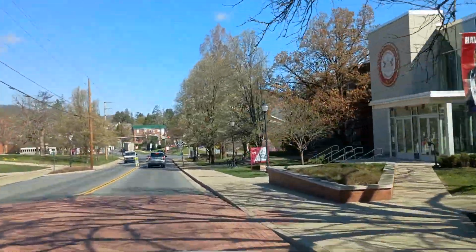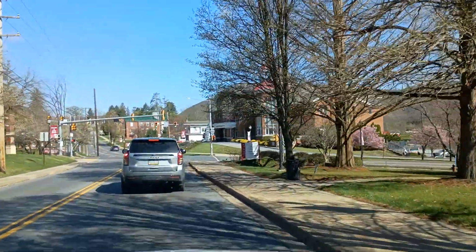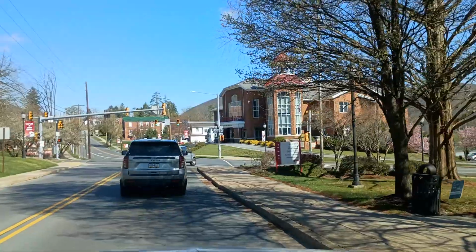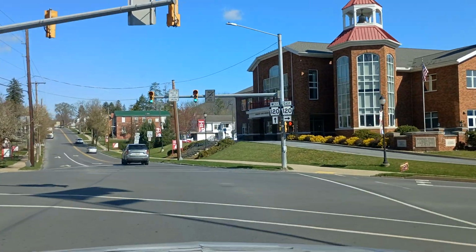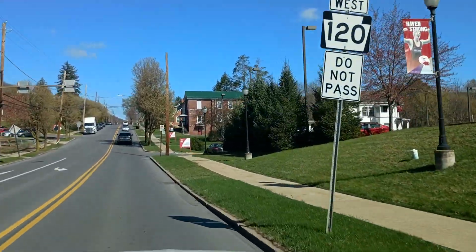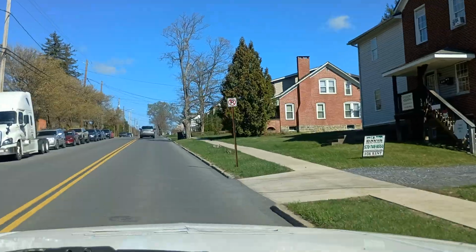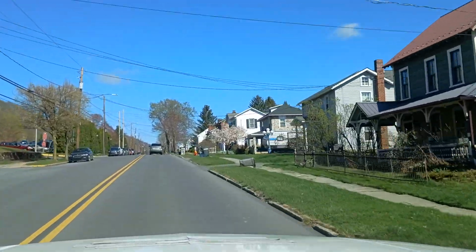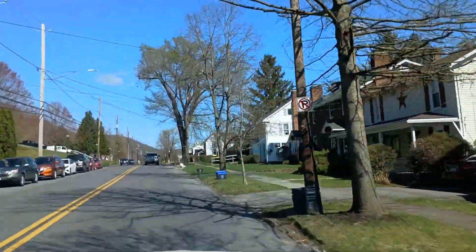Up here by the gas station is the steepest hill in Lock Haven. I really didn't want anybody in front of me because of the license plate stuff. I tell you, the steepest hill to climb is up here.